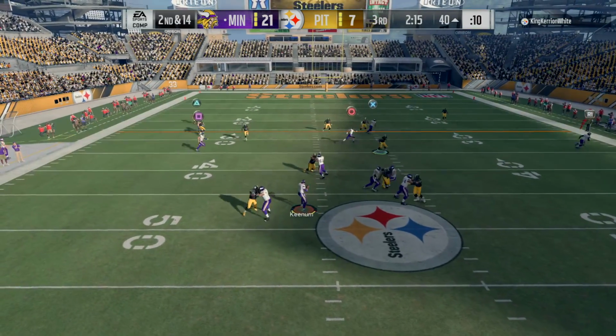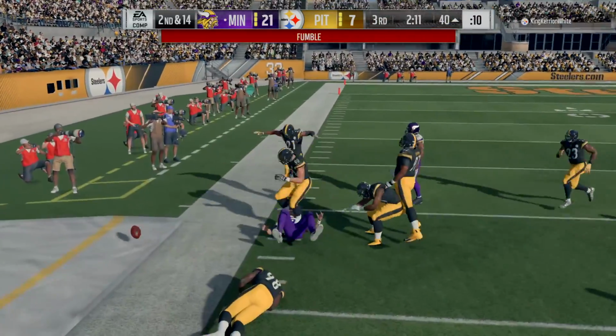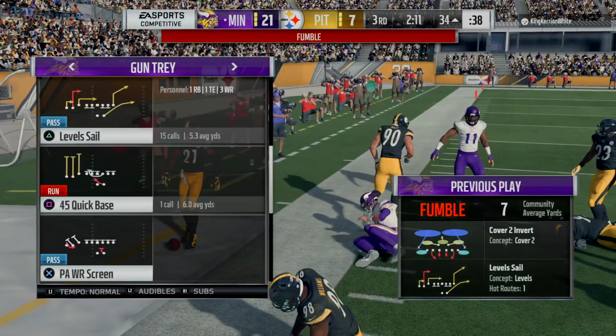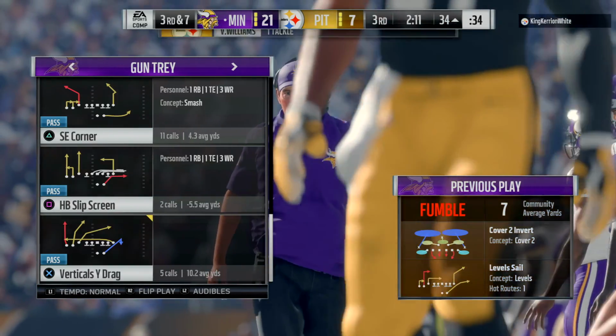On 2nd down, here's Keenum. Steps away to his left. And I think the ball's out, but this will fortunately wind up out of bounds. 6 yards there off the scramble, but it'll still leave him with a 3rd down.